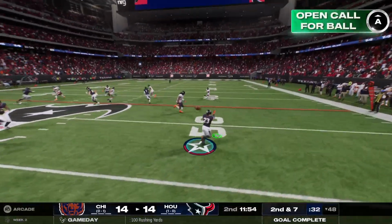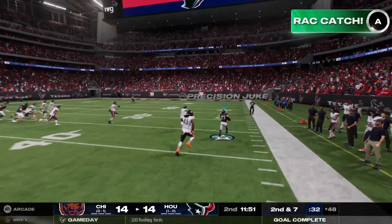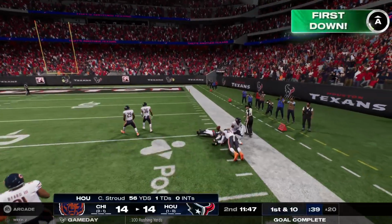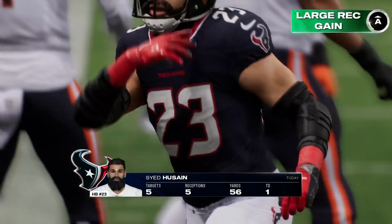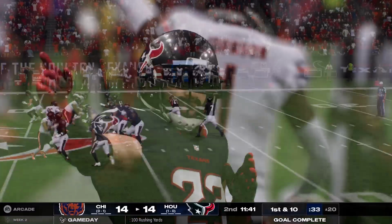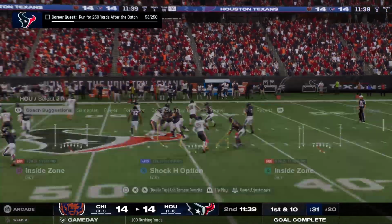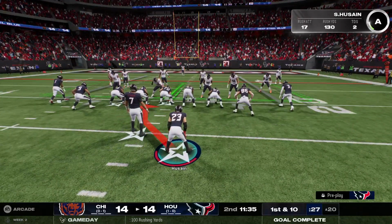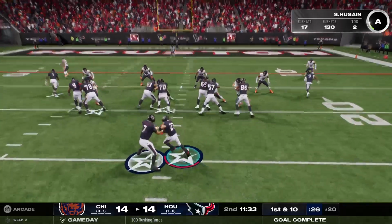And Stroud now to throw. And he's got his man in stride. Complete. And he's going to get this one down to the edge of the red zone, a gain of 32 that time. So a big play as it gets him all the way down to the 20 now for first and 10.